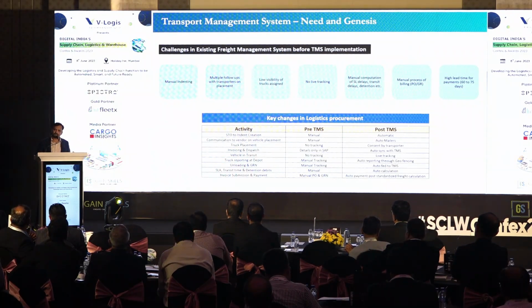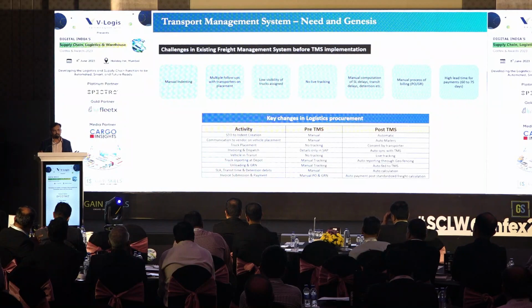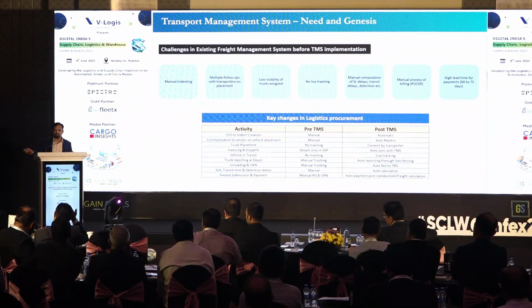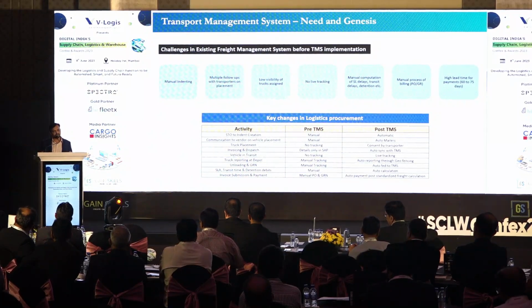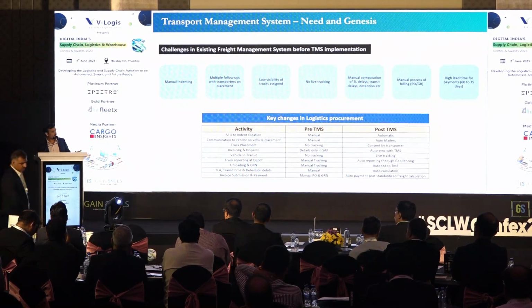91% of our fleet on ground, and I'm talking about FTL right now, is completely traced, and we don't have any fancy GPS devices or collaboration with multiple different organizations or vendors tracking differently. We have SIM-based tracking across our entire FTL fleet, wherein we get real-time information.